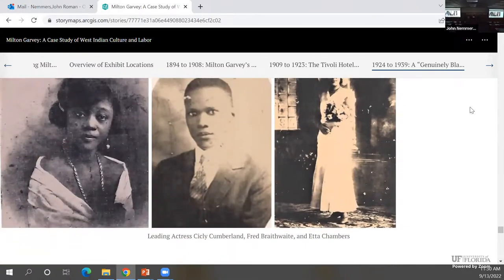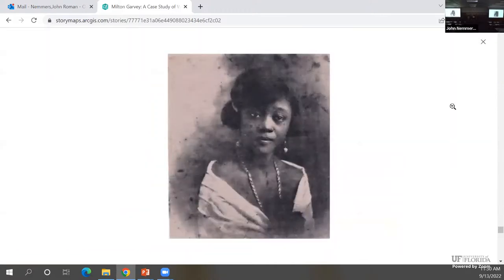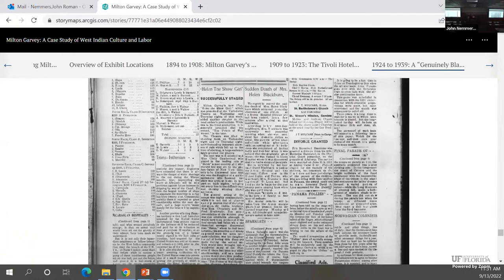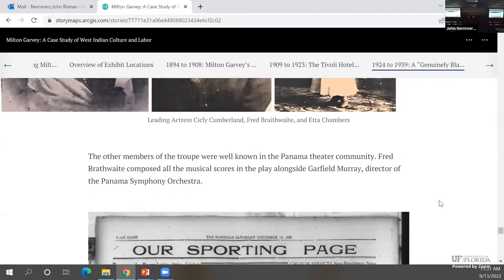As you can see here, here are some photos of the main performers, Miss Cicely Cumberland, Fred Braithwaite, and Miss Etta Chambers. Fred Braithwaite also composed all the musical scores in the play alongside Garfield Murray, the director of the Panama Symphony Orchestra.